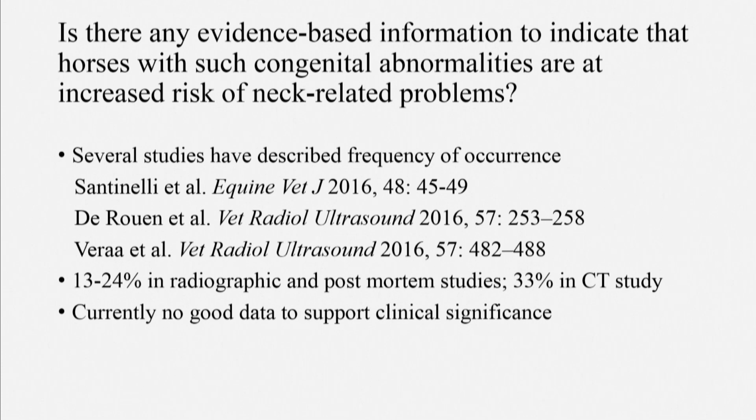We are currently doing a prospective study in conjunction with the University of Davis, California. So every horse which is going to radiography is having its caudal neck x-rayed, and we are relating it to the presence or absence of clinical signs. And we've got to do all the final number crunching, but I think we will see that there are many horses with these congenital abnormalities which have no related clinical signs whatsoever.